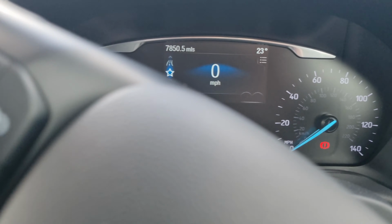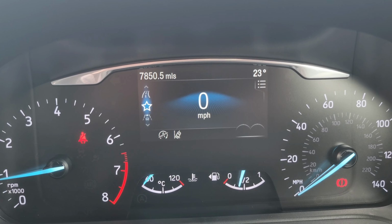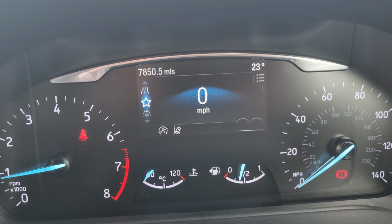And then I'm just going to show you the mileage finally, so you can see that the mileage we're advertising it with is correct. So I'll get this sent through now, hope that's all okay for you.